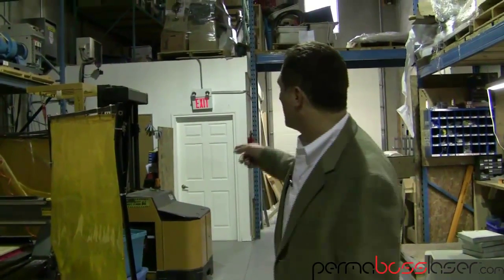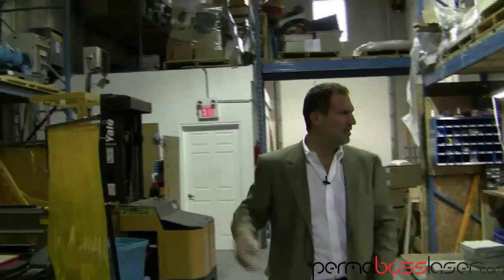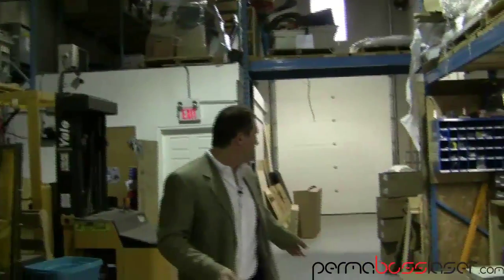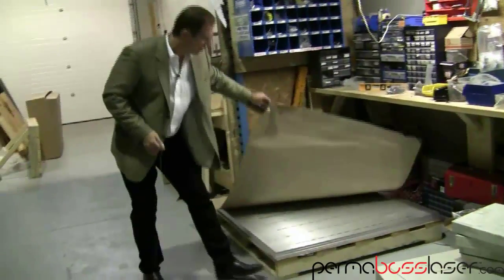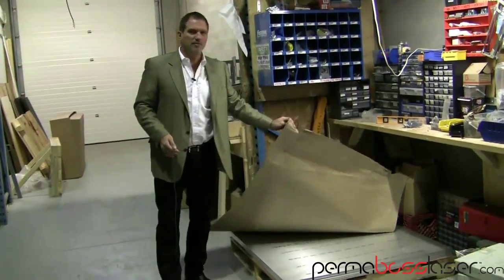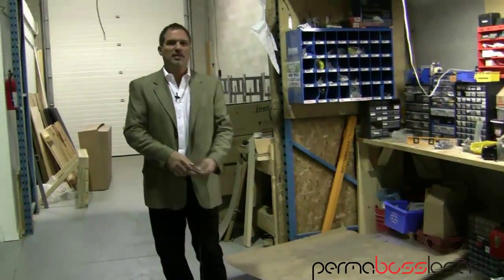So then we have another showroom at the front. We have a Yale forklift, that's American. And then, here's the raw aluminum you get. We start off with ThyssenKrupp, and that's what we start to make the laser with.